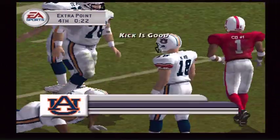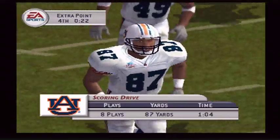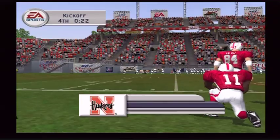And he hits the PAT. So we're down at just a few seconds remaining here in the ball game. And our score, Auburn 17, Nebraska 17.